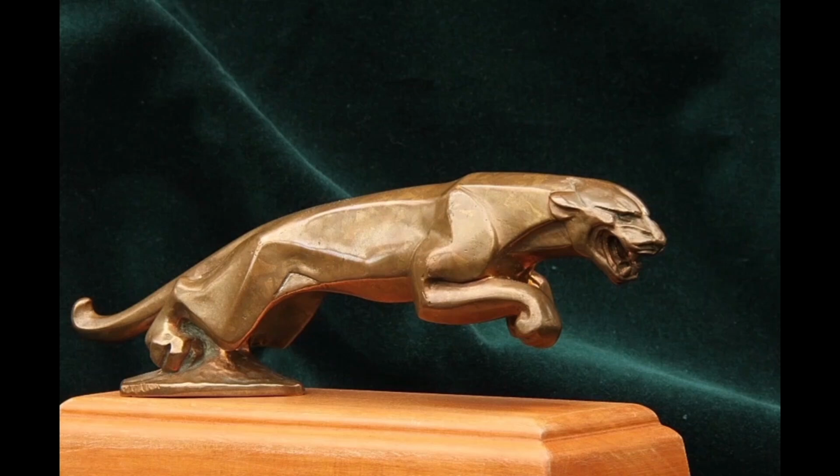Anyway, you might be interested to know that that original bronze Leaper, when it sold at auction in 2011, sold for £45,750, around $73,000 at the time. So that was a significant auction bid that went in for that. I guess it's unique though, isn't it? Completely unique, that bronze Leaper.